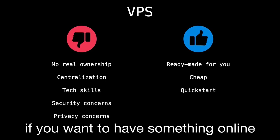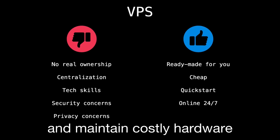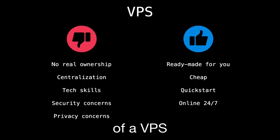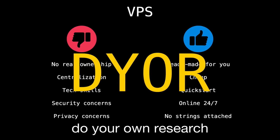Otherwise, if you want to have something online 24/7, you would need to build and maintain costly hardware, which can be very time-consuming. Additionally to the low cost of a VPS, you can cancel them in a few seconds if you change your mind. We have weighed the pros and cons, but as always, do your own research.